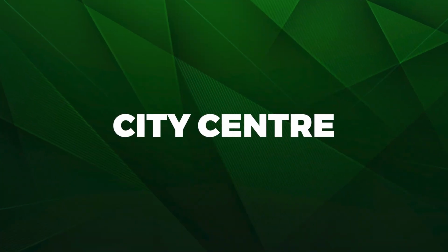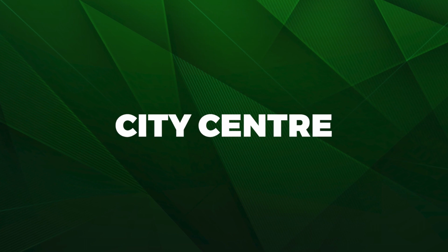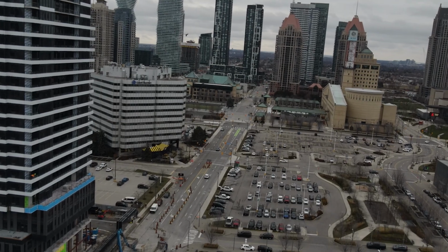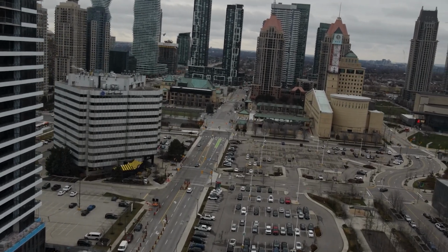Last but not least, we have City Center. This is the core downtown of Mississauga. So City Center offers pretty much a vibrant atmosphere, very urban downtown style. You have office buildings, entertainment options, cultural venues. You get all of that within that city center.